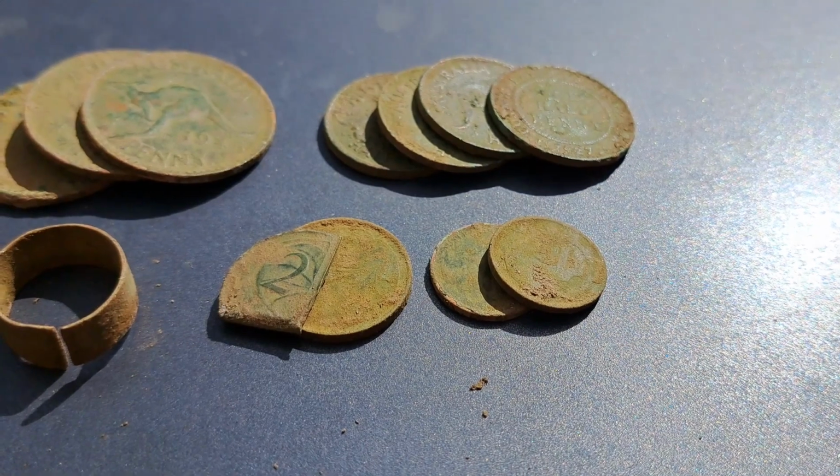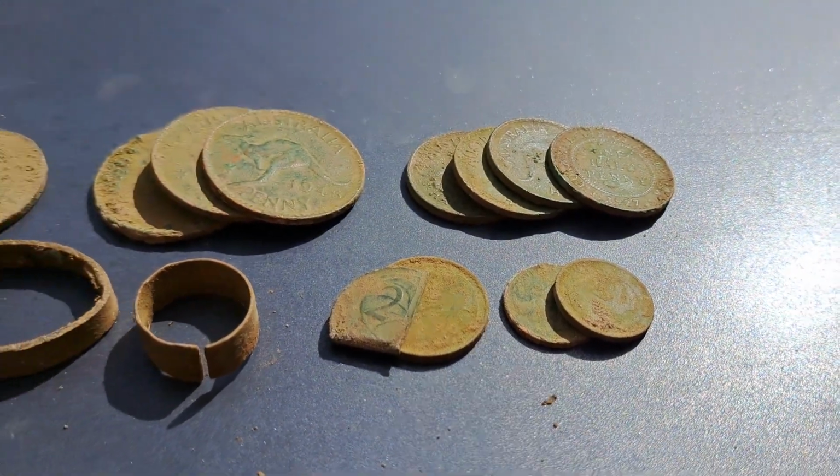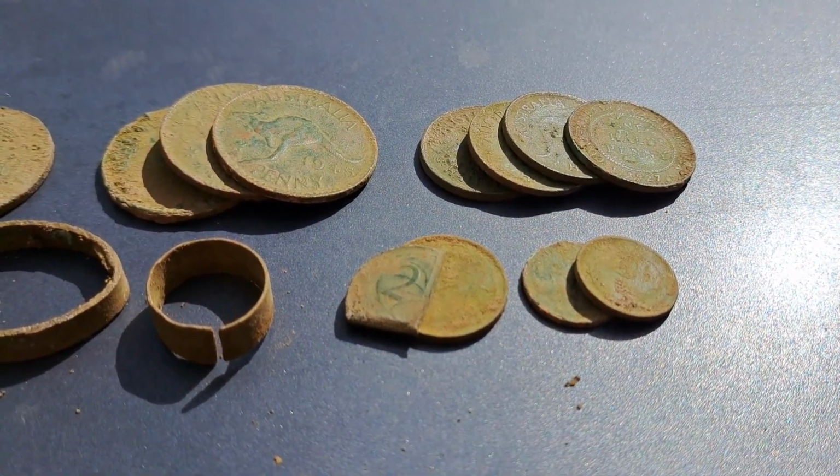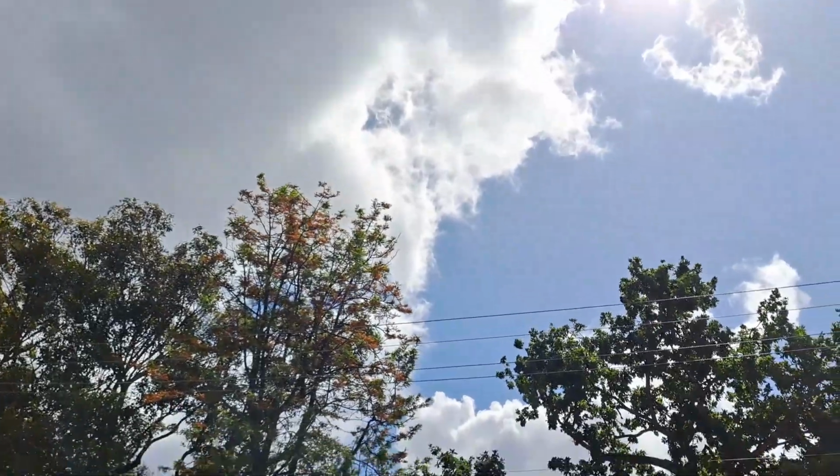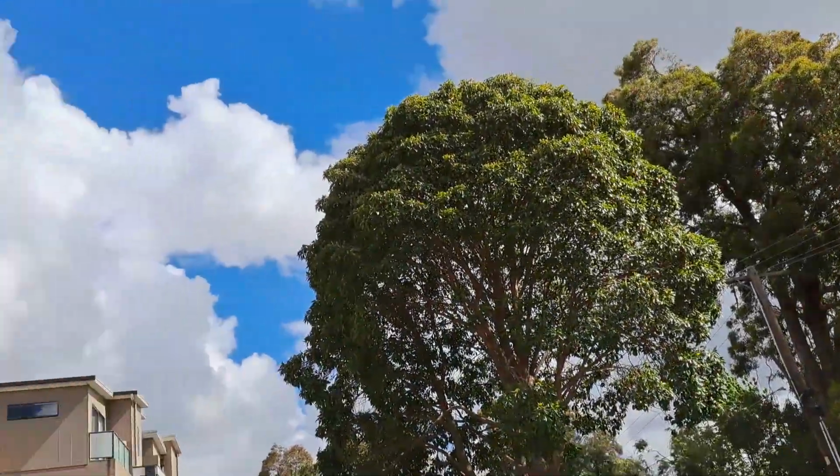So last few weeks have been very uneventful. And yeah, it's now time to get back into the swing of things. As you can see, we got some alright weather at the moment.